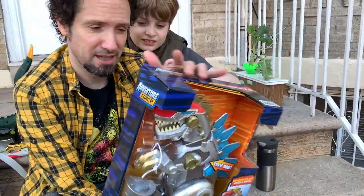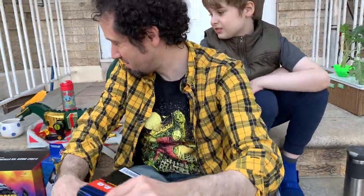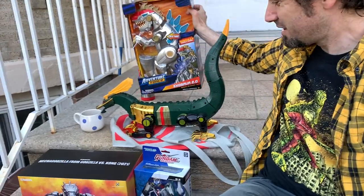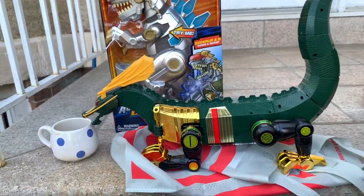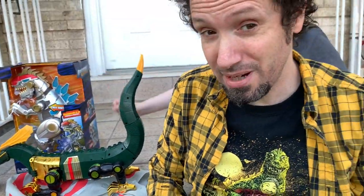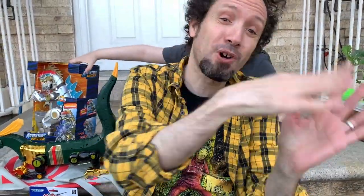But there you go. And that's it. That was our little haul from today's outing. It was pretty fun to go to Cradle-Con. Honestly, we haven't been to a con since before times, you know what I'm saying? So this was the first con that me and Ultrazilla went to in quite a while.